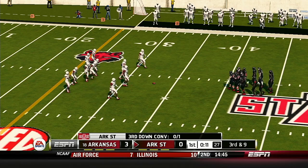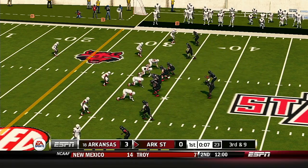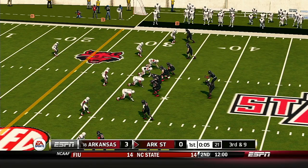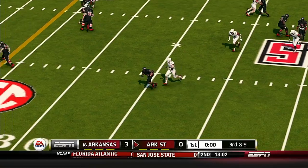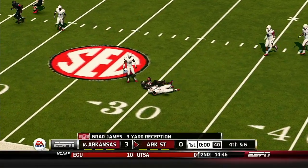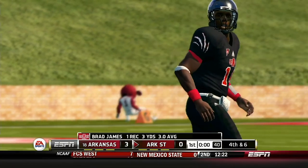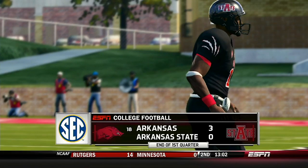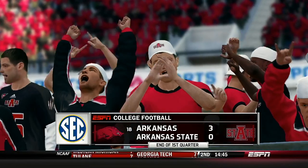Third down, and they need to get it to the 24. Back's got it on the quick throw. Tackle made at the 30-yard line. Oh, we had a pitcher's duel in that low-scoring first quarter. 3-0, Arkansas.